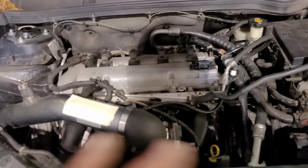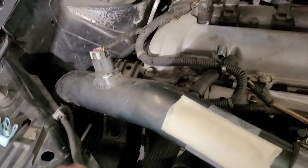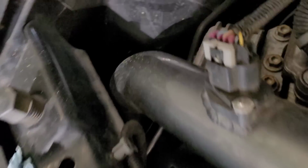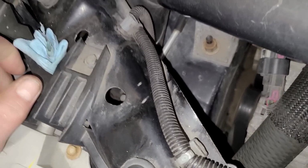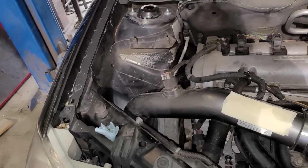And I got the Chevy Cobalt here. Nice little car. It's a stick shift. This actually has a real cold air intake. It goes down inside and pulls air from the original location where the original air filter pulled air. But there's a problem here.